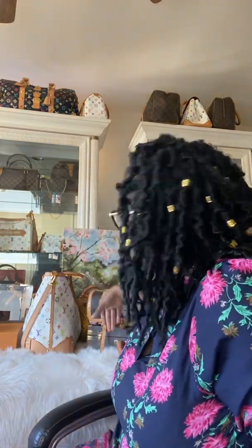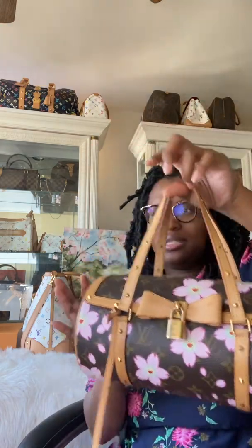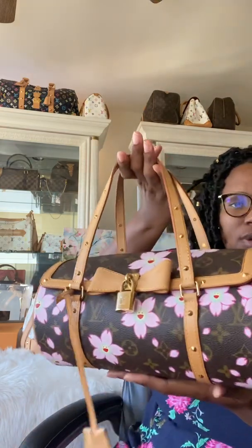The next piece I'm going to show you guys is a newer piece. You can find it in my unboxings here on YouTube, and this is my Louis Vuitton Papillon Cherry Blossom 26. So again, this is a newer item of mine. I paid $10.25 for this one.